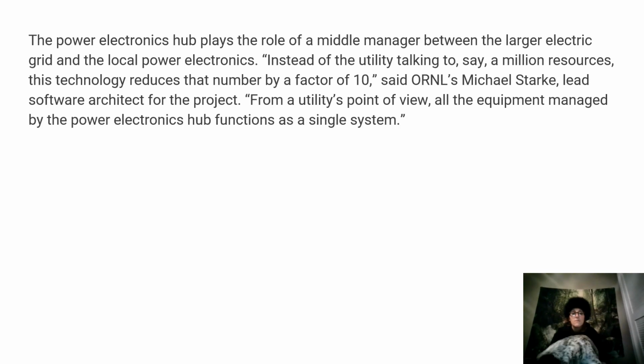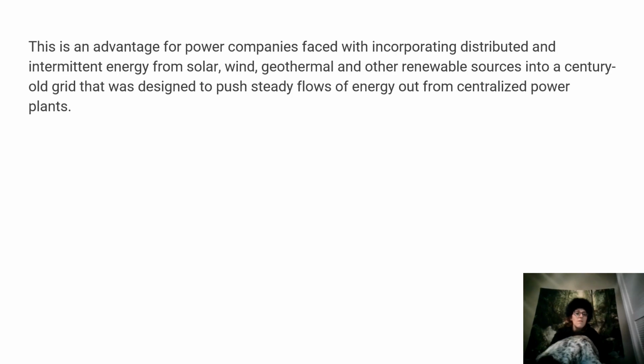The Power Electronics Hub plays the role of a middle manager between the larger electric grid and the local power electronics. "Instead of the utility talking to, say, 1 million resources, this technology reduces that number by a factor of 10," said ORNL's Michael Starke, lead software architect for the project. From a utility's point of view, all the equipment managed by the Power Electronics Hub functions as a single system. This is an advantage for power companies faced with incorporating distributed and intermittent energy from solar, wind, geothermal, and other renewable sources into a century-old grid that was designed to push steady flows of energy out from centralized power plants.